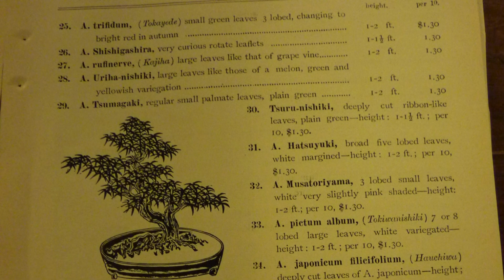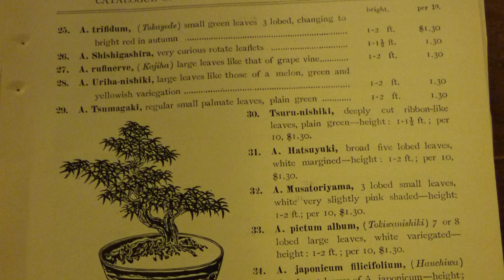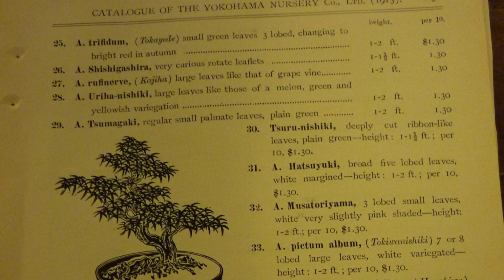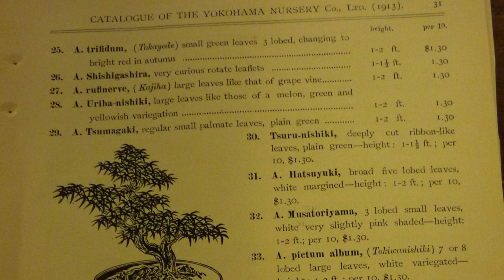So if you're going to get one of those per 10, those are $2.50. So we're actually talking some pretty good money in 1913 for $2.50 a piece. So we went through here and looked at a bunch of these things, but have you ever heard of number 28, an Uriha nishki? Large leaves like those of a melon, green, and yellowish variegation.